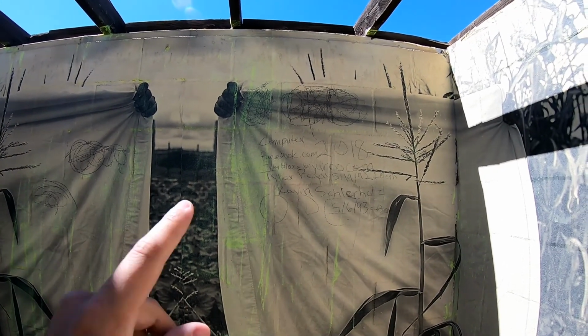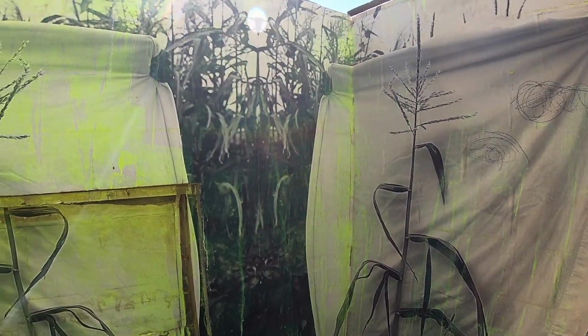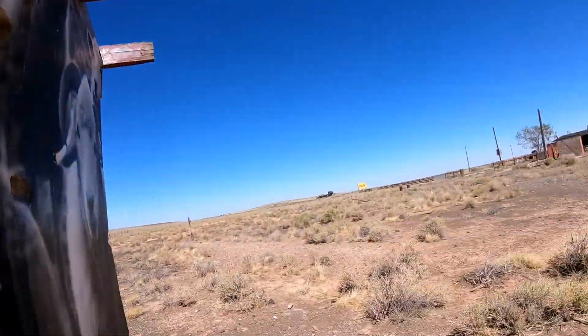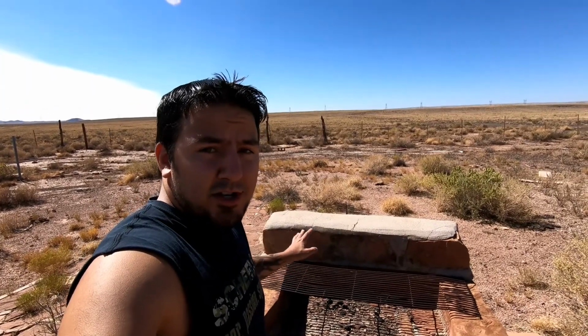Some signatures from people that stopped by. Ah, what's this? The green room, a place of meditation and contemplation. I can only wonder what went on out here. So back in the day, this is where you'd cook your steaks, your burgers, and your chicken. If you were a dad, you would typically have like 2 to 3 beers up there drinking while you're flipping. I mean, that's just the American way.